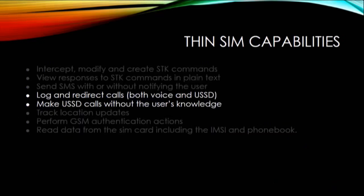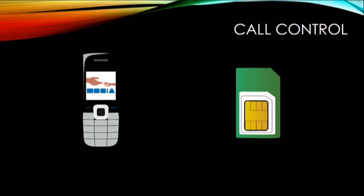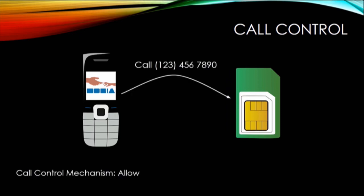The ability to log and redirect calls, both for voice and USSD, and the ability to make USSD calls without notifying the user. So this is done via call control. What call control is: whenever you dial a number to call on your phone, first the phone will actually ask the SIM card, hey, can I call this number? And the SIM card will respond, yeah, sure, here you go, you can call the number. However, the SIM card can also say, no, you can't call that number, and just deny it outright.